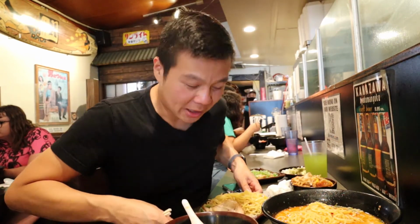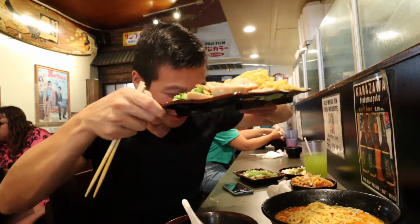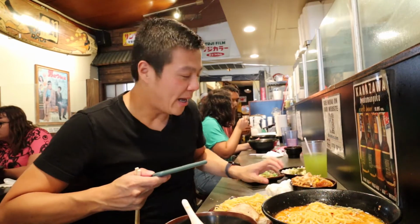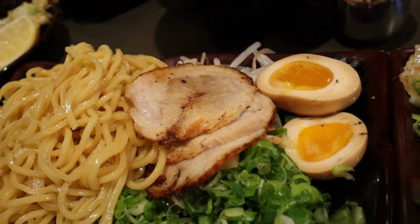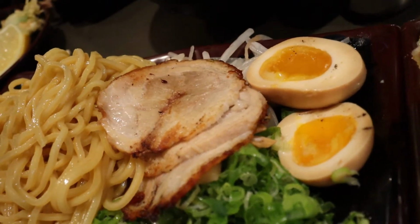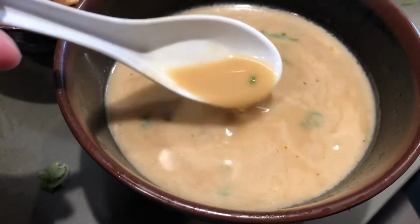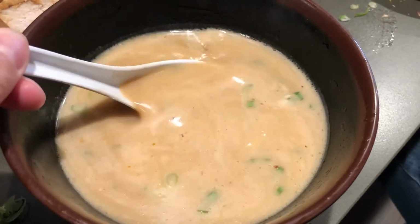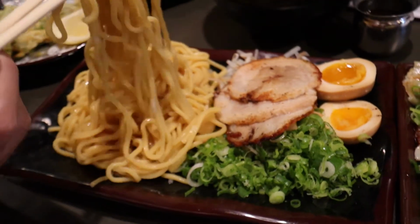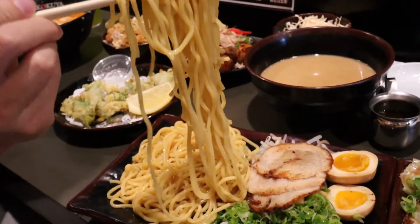Let me introduce to you guys the Tsukemen. Now, the Tsukemen is basically a cold ramen, and they basically deconstruct everything on here. They put it on the plate, and then they supplement it with a broth on the side. So the way you're supposed to eat this is you're supposed to take the ramen, just like this, and simply throw it into your broth right here.